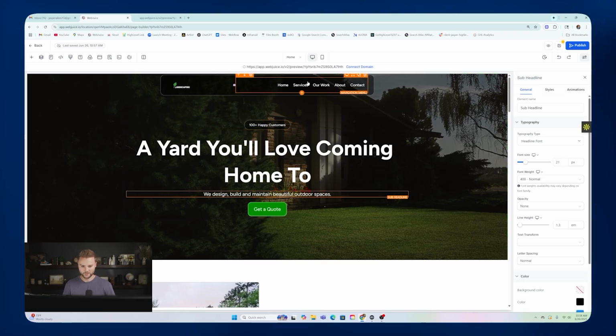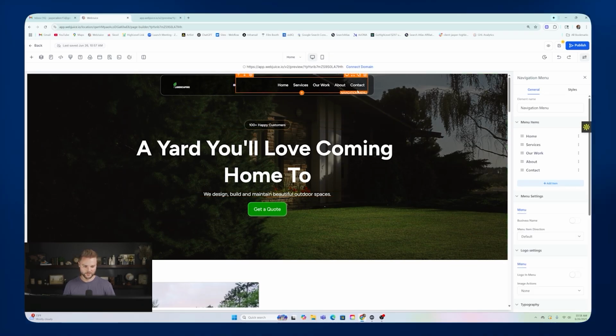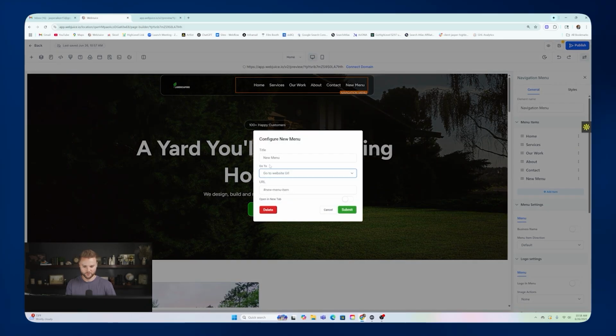So the navigation menu at the top, if you want to add different items here, like you've got home, service, our work, about, contact. Let's say you wanted to add a blogs page. You'll just go over here on the styling panel, the navigation panel, and click add item, and we'll add a new menu item, and then we can call this one blog.